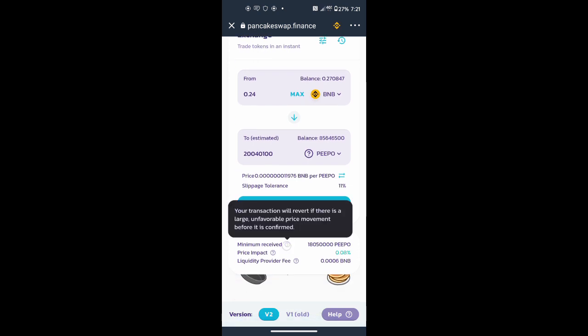At the bottom, you're going to see the minimum amount received due to slippage. You're going to see your price impact and the liquidity provider fee. If you're okay with all of that information, then we're going to go ahead and touch swap.